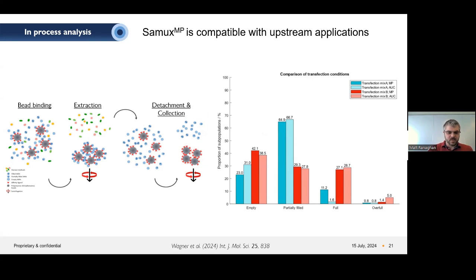In a report from Wagner et al. in 2024, we see that these authors demonstrate a process whereby the schematic on the left-hand side demonstrates how AAV can be cleaned up from harvest material using nanobodies covalently attached to polystyrene beads and pulled out of solution and then eluted from the beads after a cleanup step for empty full analysis.